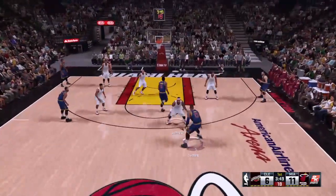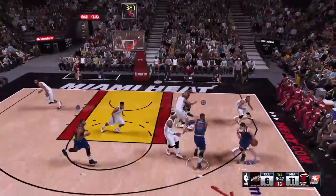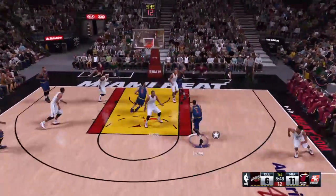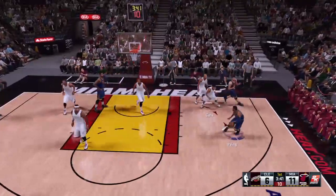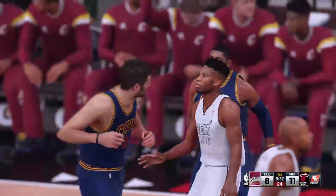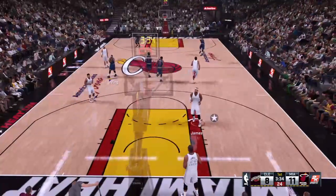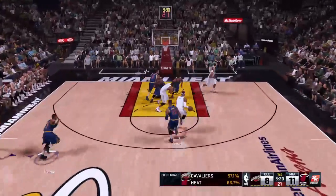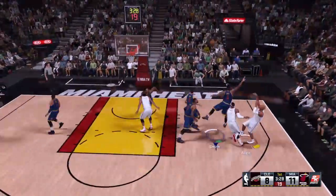And here is James following the 3 from Ray Allen. Love goes in. On the wing, Irving. And he gets it to go. I tell you what, guys, it's going to be a tough day on this defense if he's got the A game rolling tonight. James, the pass to Allen. And it's Miami with another.